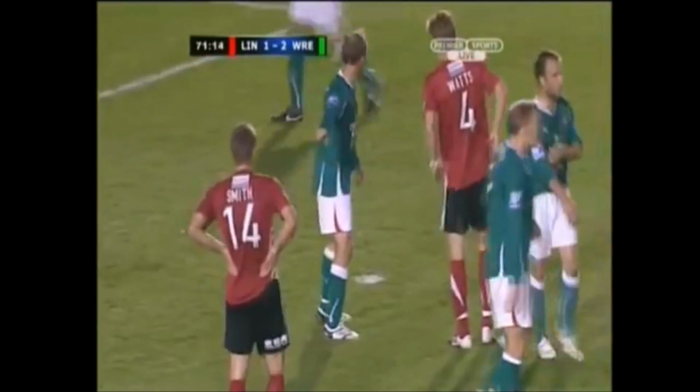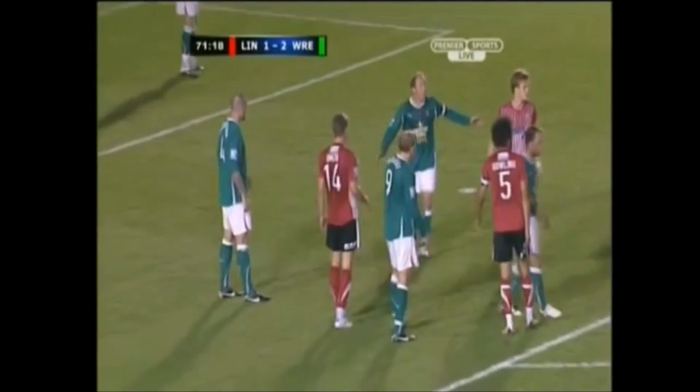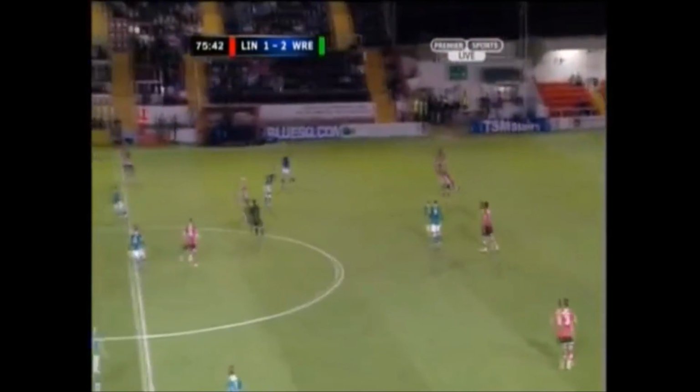But Wrexham just need to keep their concentration at the back. They need to keep their composure and not do anything silly and let Lincoln back into this game for something that Lincoln haven't worked for and earned. Maxwell has the ball at his feet. Wrexham 40 minutes short of what would be a superb result.